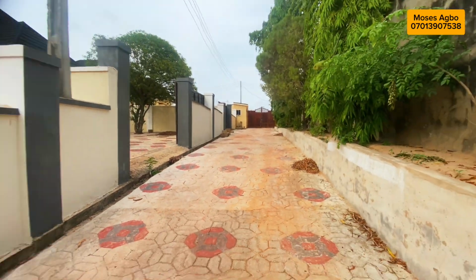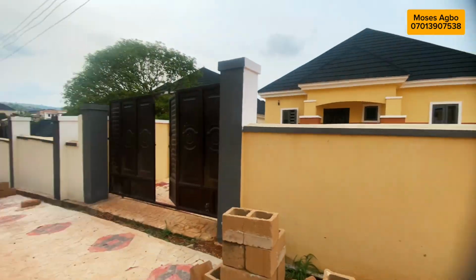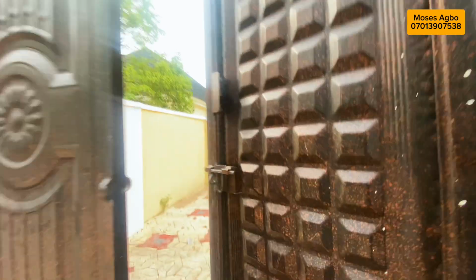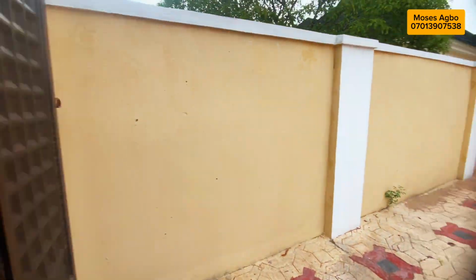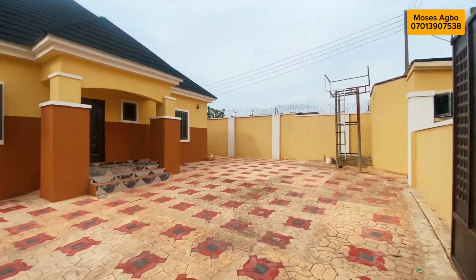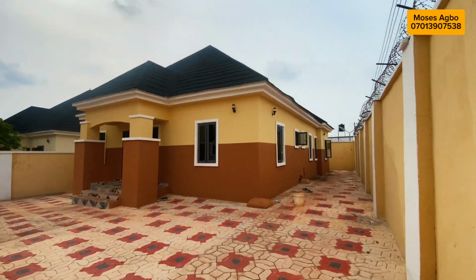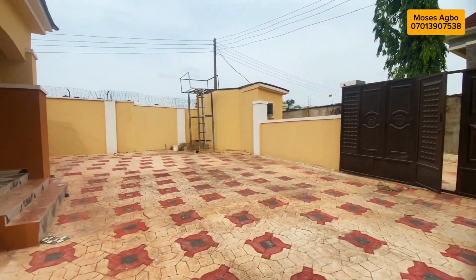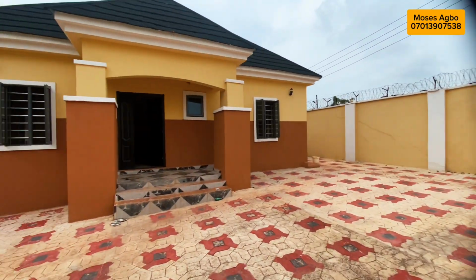So today we are at Trans Ekulu New GRA Enugu. So we are going to be touring this 4-bedroom fully detached bungalow. It is sitting on 500 square meter size of land. Of course, you can see it has up to 5-car parking space. It is located in a gated and secured environment and it is a brand new house.